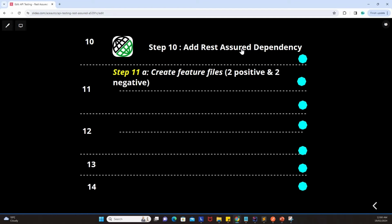We will create feature files. There will be a couple of scenarios. Those are two positive scenarios as well as two negative scenarios from a perspective of testing secure APIs. We will create related step definitions. So step definitions will be created which are related to these feature files that we create.